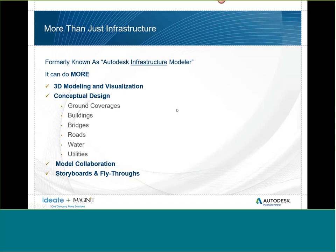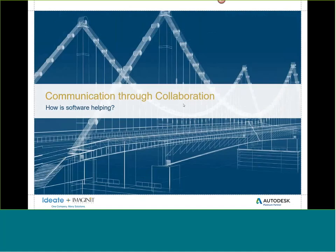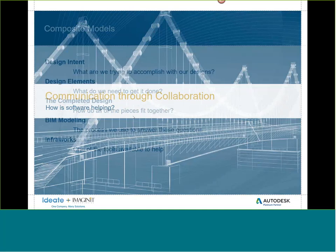Storyboards and fly-throughs are also going to help us out with communicating our designs and communicating our intent, and that is a very, very nice feature of Infraworks as well that is not always focused on, but is there for use. So communication through collaboration, that's our first message. And how is our software going to help us get this across? How do we communicate through collaboration and collaborative design?